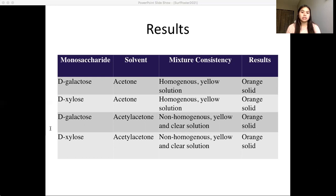The difference in solution consistency between the acetylacetone and acetone experiments may suggest the intended product may not have been synthesized in both cases. Although each product had similar properties after drying, the solution properties may indicate that only one solvent can work successfully in this reaction. This will be confirmed when spectra are gathered.